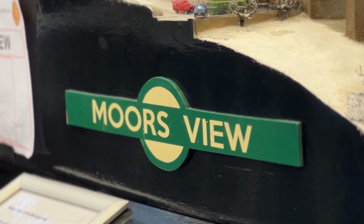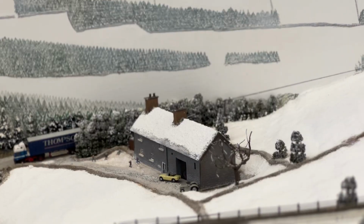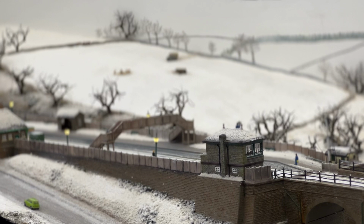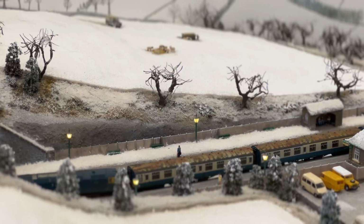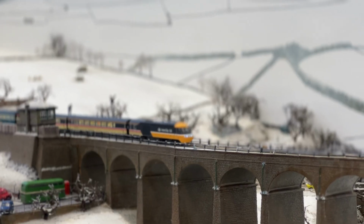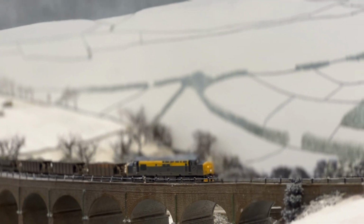Moore's View, built by Paul Holwell for the South Hants Model Railway Club, is an N-gauge layout that represents the former London and South Western route from Exeter to Plymouth. The scene is set somewhere between Lydford Junction and Tavistock North Station, on the northern edge of Dartmoor. The centrepiece of the layout is a stunning 9-arch viaduct built on a gentle curve. With the exception of road vehicles, the layout is quite date neutral, which means it can feature a wide variety of rolling stock from the 1950s steam locomotives to early 1990s diesels.